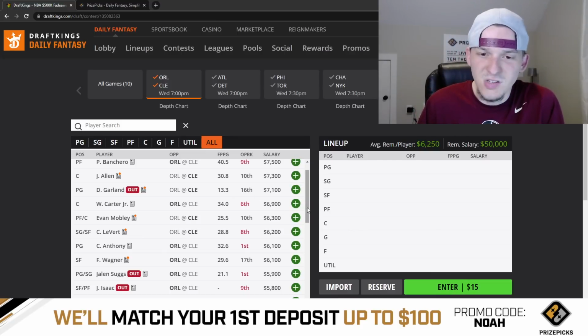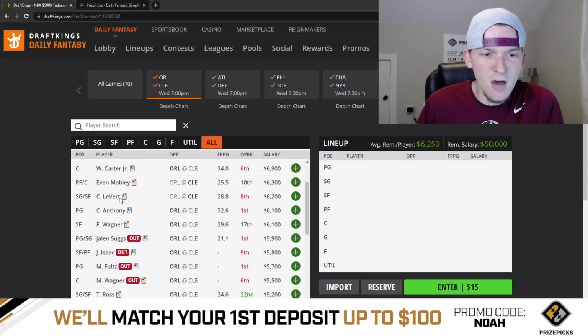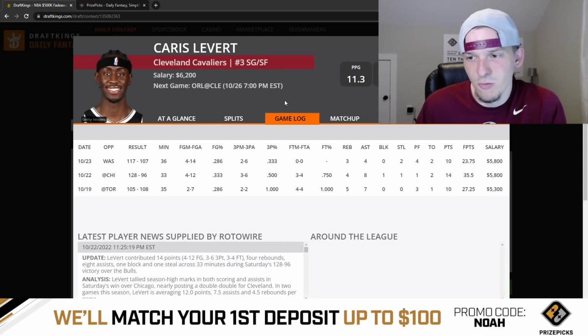But there's really no standout plays from this game. I've been playing Caris LeVert lately with Garland out, and LeVert's been solid, but he's not been great by any means.